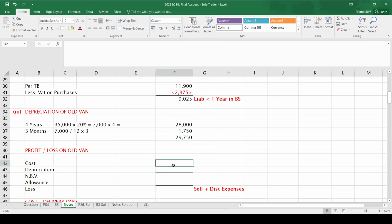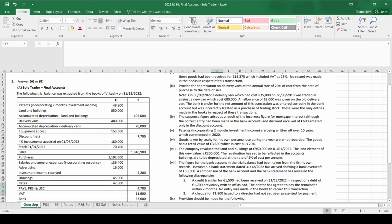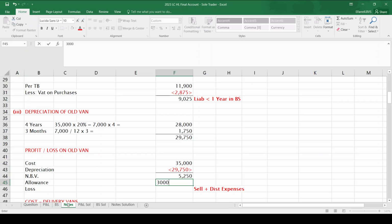Now to work out the profit or loss on the old van. So the old van cost 35,000. The depreciation we've just worked out was 29,750. So the net book value, or what it's worth, is going to be 5,250. So we think it was worth 5,250. We only got an allowance of 3,000. So because the allowance was less than what it was worth, it's going to be a loss. If the allowance was more than what we thought it was worth, it would be a profit. And because it's a loss on the sale of a van, that goes in selling and distribution expenses in the profit and loss. If it was a profit, it would go in operating income in the profit and loss.